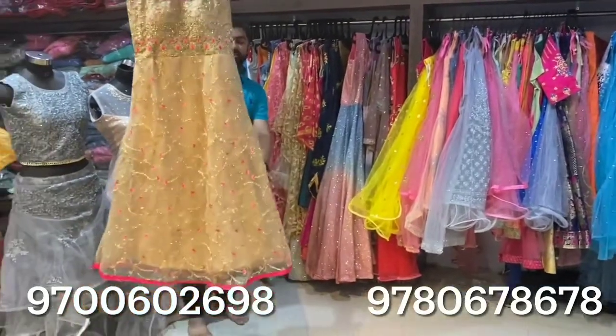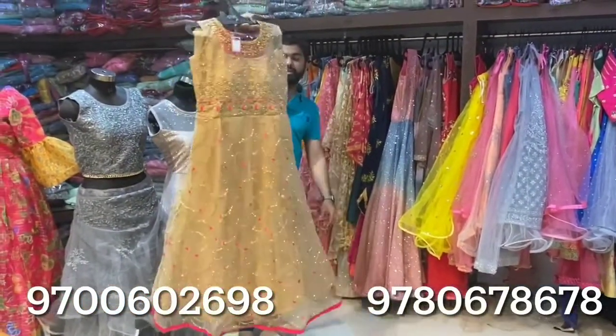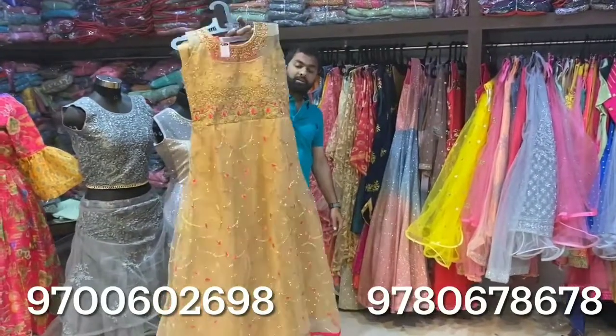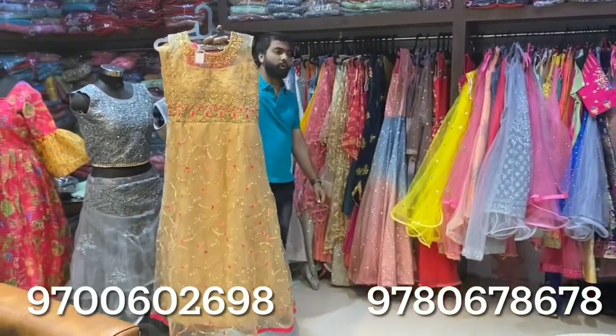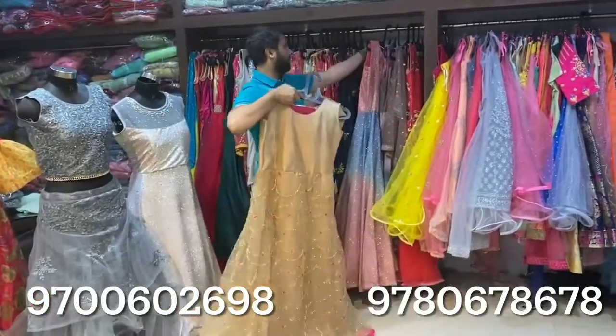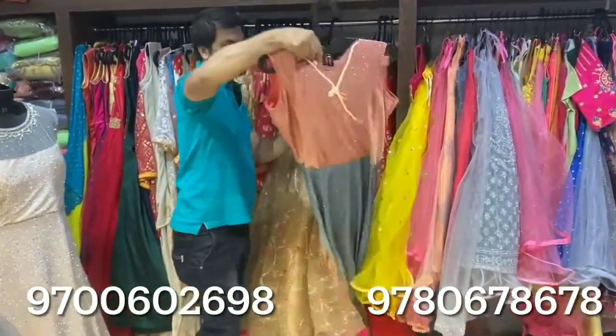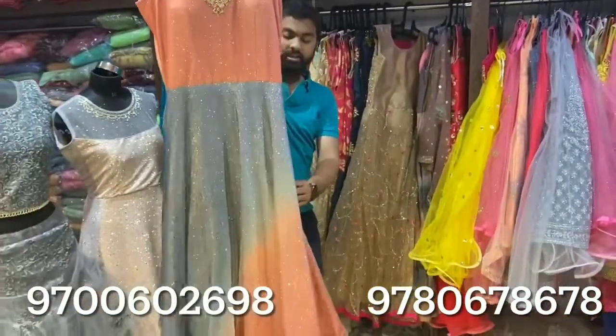As you can see, this is a gown. This one is a front and back worked gown at just 1399. This one is also a great design with two colors available in it. So you can definitely contact us. We have a number of designs, as I told you. See, this is a gown again, a very great design.